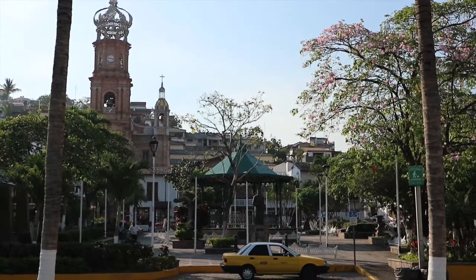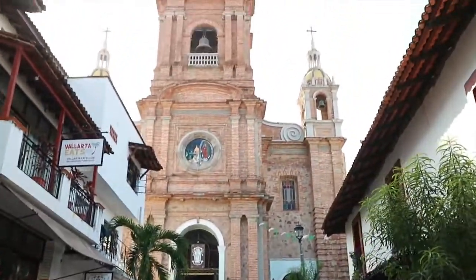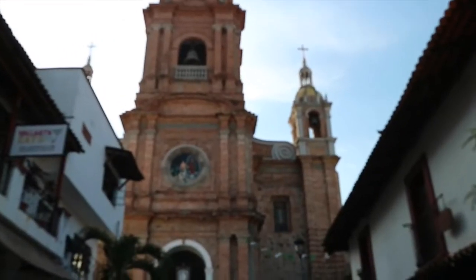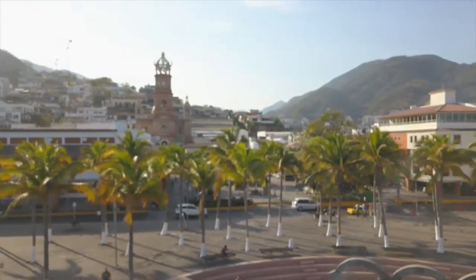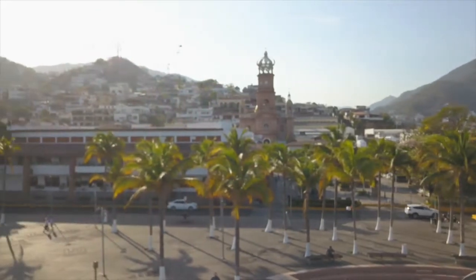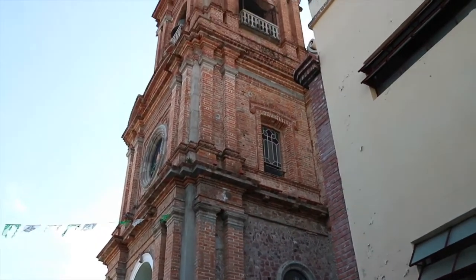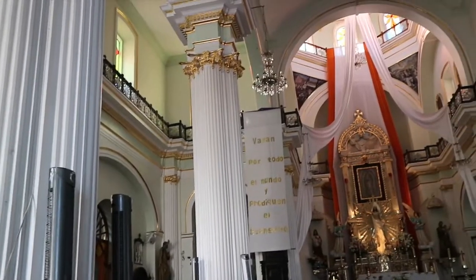Church of Guadalupe is really one of the iconic structures on the Puerto Vallarta skyline. It's absolutely beautiful. It's built of brick and the top has these wrought iron angels holding up something that looks like the crown for the Empress of Mexico. It's absolutely beautiful on the inside, very cathedral-like. We just spent a few minutes there and then returned to the boardwalk to walk around.